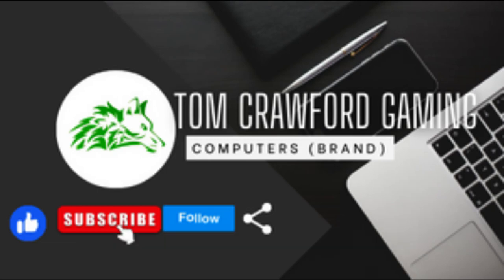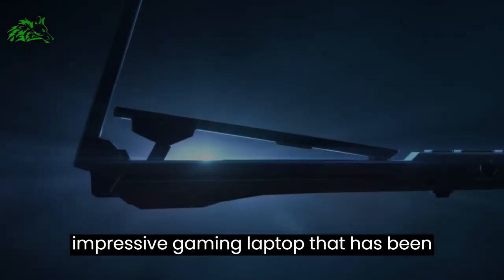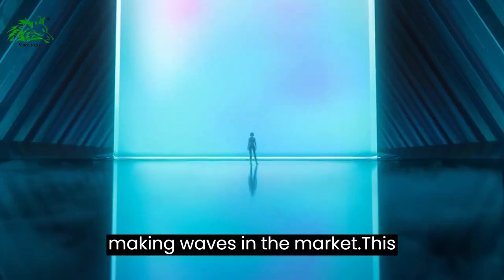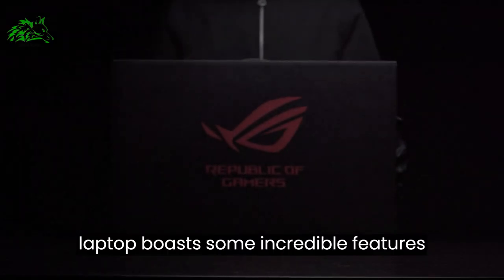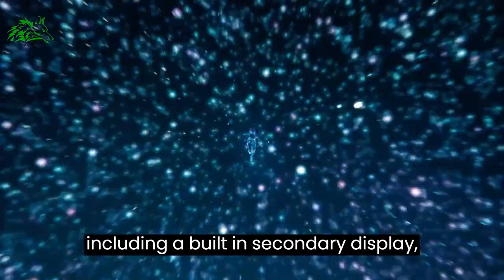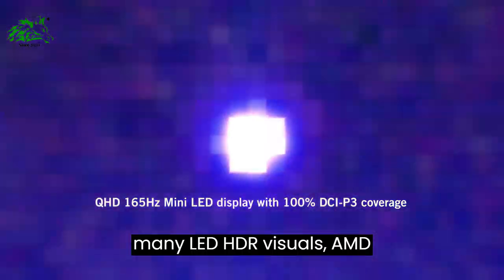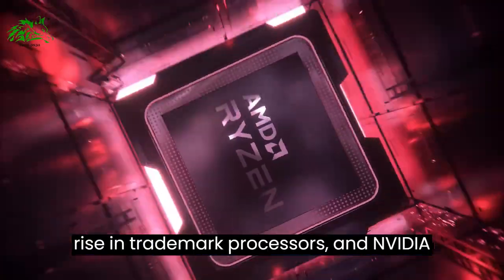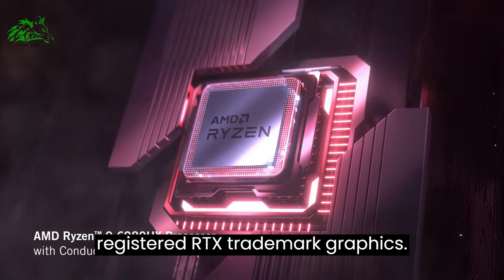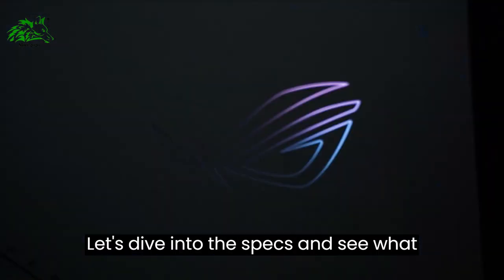Today I would like to talk to you about the ROG Zephyrus DUO 16, an impressive gaming laptop that has been making waves in the market. This laptop boasts some incredible features that set it apart from its competitors, including a built-in secondary display, mini LED HDR visuals, AMD Ryzen processors, and NVIDIA RTX graphics. Let's dive into the specs and see what this laptop is all about.